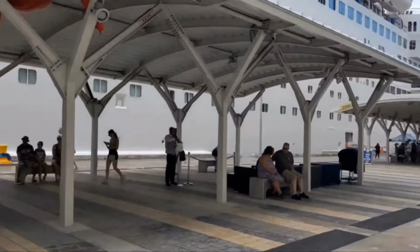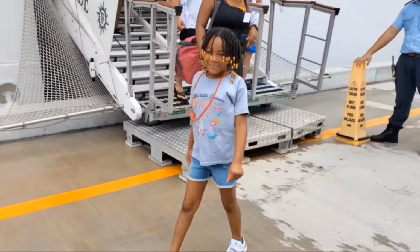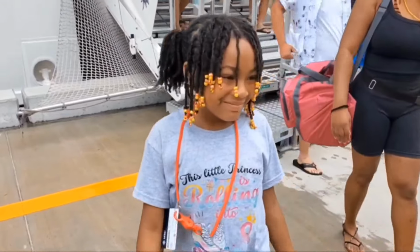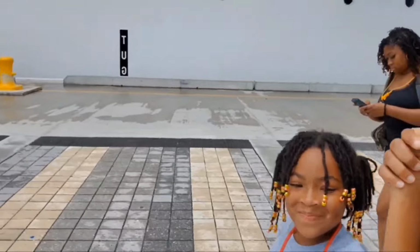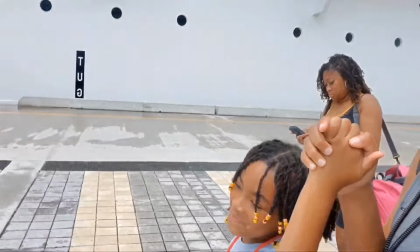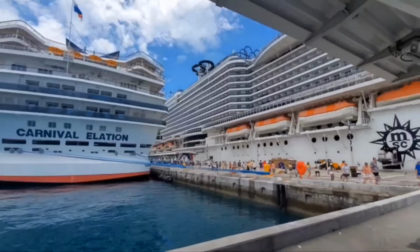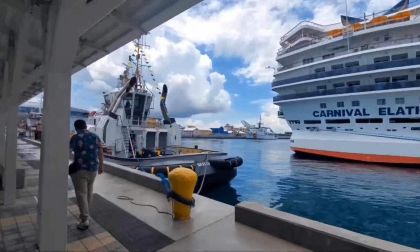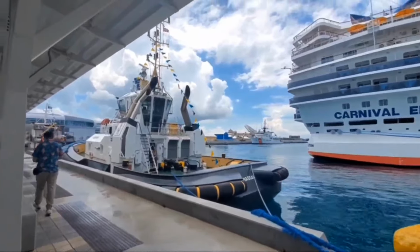All right, it's 1:10, no rain. The birthday girl is stepping into the Bahamas. She's in the Bahamas and it's her birthday, y'all. Got Carnivalation next to us. And always remember, safety first.